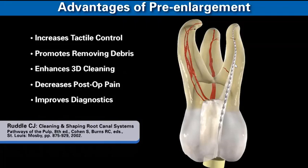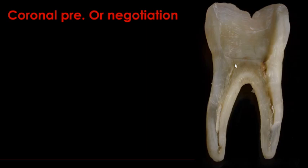So we will start with the pre-flaring or coronal pre-enlargement. According to Rudel, the pre-enlargement has a lot of advantages. As you can see, it increases tactile sensation, removes debris, improves 3D cleaning, reduces post-operative pain, and improves diagnostics. So the beginning is that the pre-enlargement is very important. You should not just do an access cavity opening and then after that pass to shaping. You must have the pre-enlargement. So coronal preparation, or I usually like to use the term negotiation. You are negotiating with the canals in order to reach the apex.